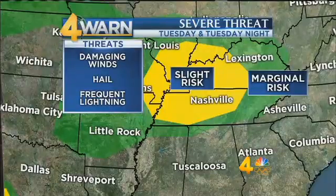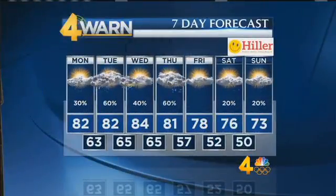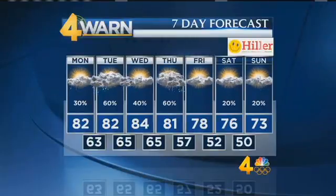Damaging winds are the main thing we're going to be watching for, along with the possibility of some hail out of the very strongest storms. Off and on showers and storms all the way through Thursday, then the weather pattern calms down and cools down a little bit as we head towards the end of the work week and next weekend.